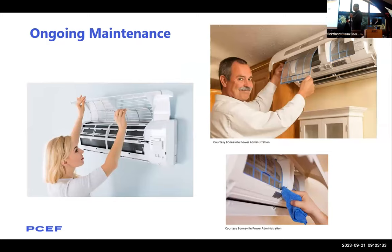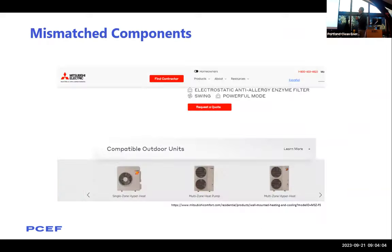Also with ongoing maintenance, the indoor units require cleaning on a regular basis as well. Each of the indoor units has a filter there that needs to be cleaned every 1 to 2 months. The unit itself should get a full cleaning and inspection, usually every 12 to 18 months, depending on usage, depending on the conditions it's in. Just want to point out that dashing guy there on the upper right.